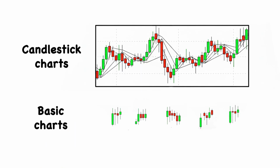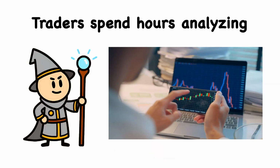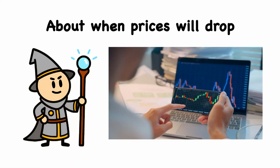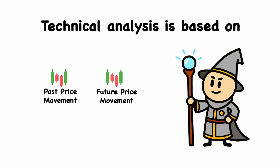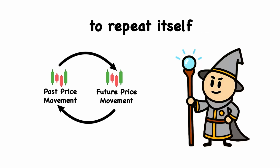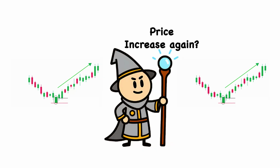Now, candlestick charts are actually way more complex than this basic explanation, but for beginners, this is the core concept. Traders spend hours analyzing these patterns, looking for signals about when prices will drop and when they'll rise again. Technical analysis is based on the idea that history tends to repeat itself. If a certain pattern led to a price increase before, it might do so again.